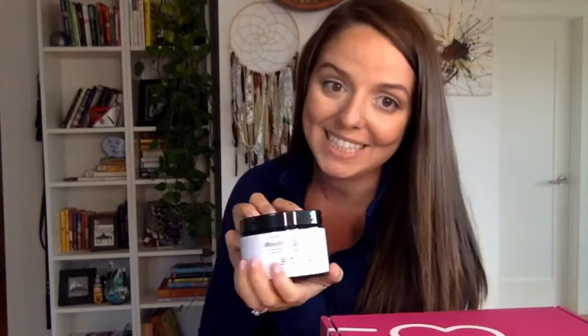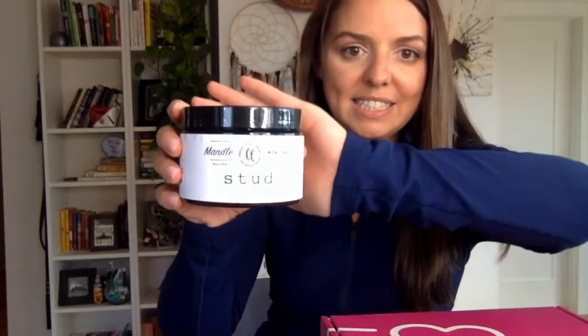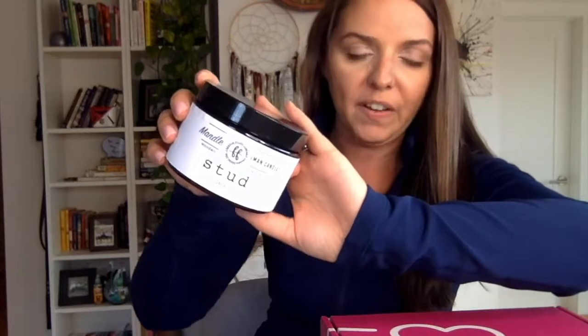You guys probably already know what this is. I have been super excited about this candle coming in the September Brave Crate. So excited that it was our sneak peek this month, so you may have seen this already on our social media, but I had to bring it out and show you guys again. So this, if you can see it, is the Stud Candle from Freedom Found Co. This is actually a man candle. And let me explain why I have put this inside of a Sweet Dreams or sleep-themed Brave Crate.